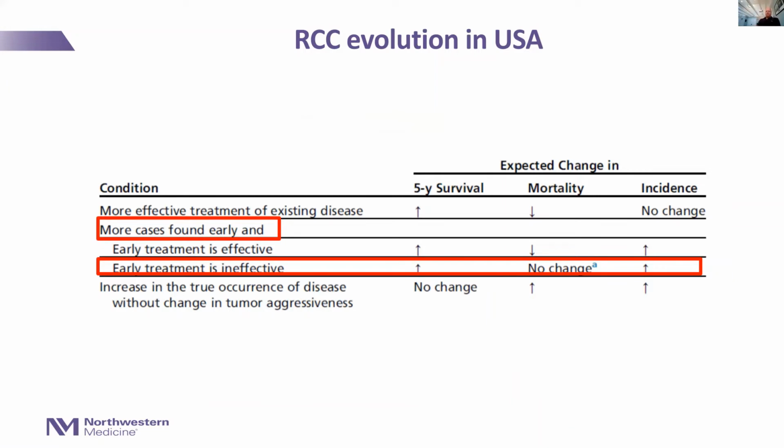So this is kind of an interesting slide. It's demonstrating the fact that if you have an effective treatment for existing disease, you'll find an increasing 5-year survival and a decreasing mortality rate, with no change in the incidence.